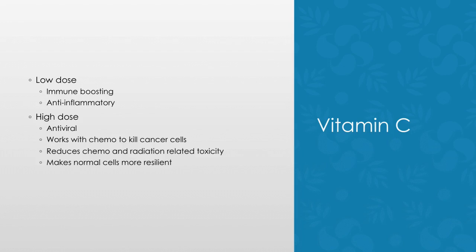It also has this very interesting characteristic, where in low doses it's very much an immune booster and an anti-inflammatory. But in high doses, we're talking about 15 grams and above, it could be a potent antiviral. It can actually work along chemotherapy to either weaken or kill cancer cells.